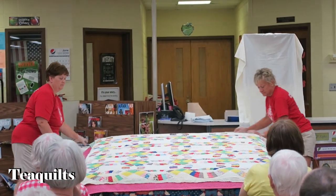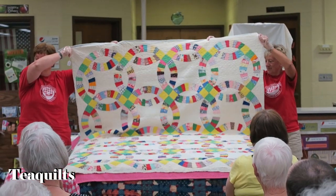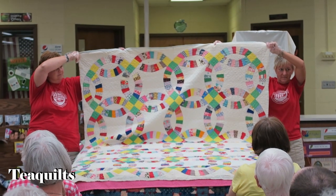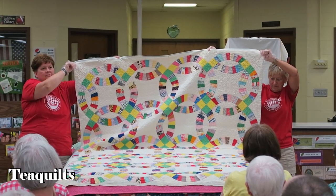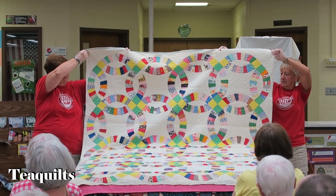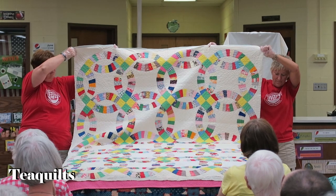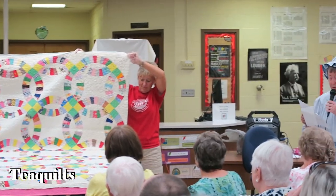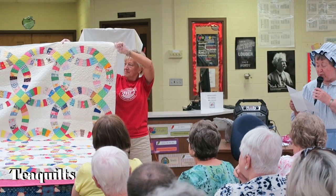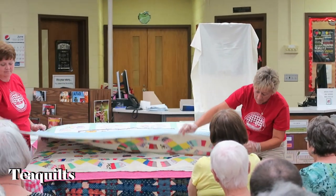The next quilt is a double wedding ring currently owned by Dennis Jarman of Jacksonville. It's 81 inches by 66 inches, made by Effie Glenn Culp, and also quilted by Effie around 1959 or 60. And the interesting information about it, Dennis's aunt gave him the quilt made by his great-grandmother out of sewing scraps saved by his grandmother, Lucille. His aunt remembers covering up with this quilt when she was sick. Beautiful, beautiful quilt.